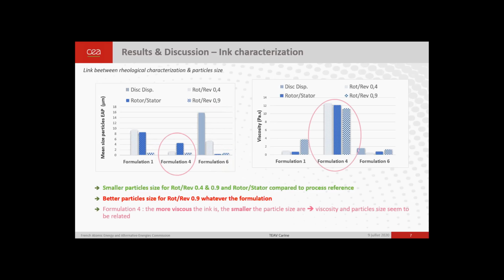And finally, a link could be made between viscosity and size of particles. As we can see for formulation 4, we have a very low particle size on the left graph, and then the associated viscosity is much higher than the others.